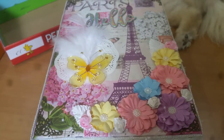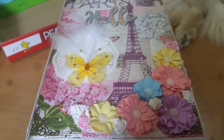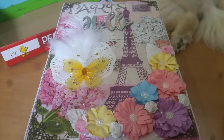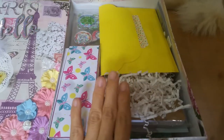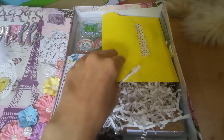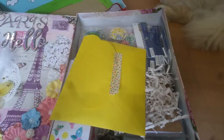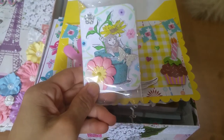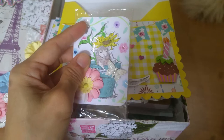Now, guys, let's peek inside what she sent me because, yeah. I peeked inside and then I stopped myself and told myself, wait until you film to give me more incentive to film, right? Hold on. All right, so when I open the box, this is what I see, and this is her entry. Hold on. All right, so these are Lovekins entries. This is her ATC. How pretty is that? Look at all these elements.